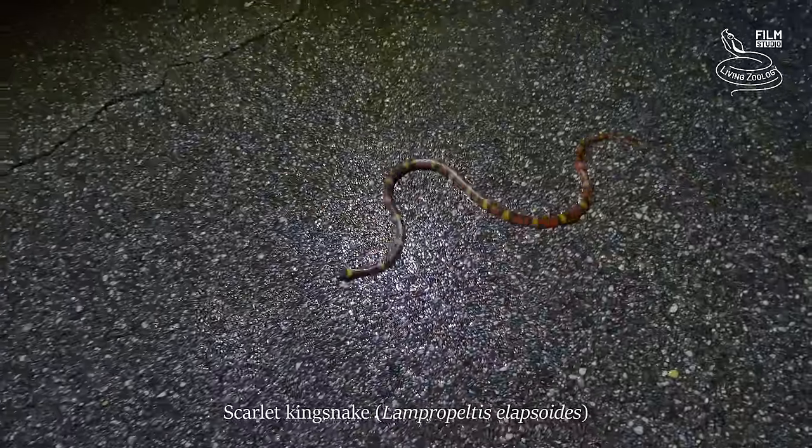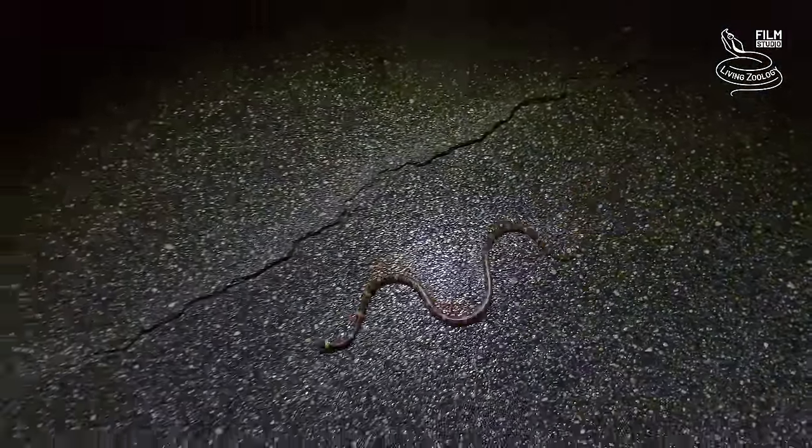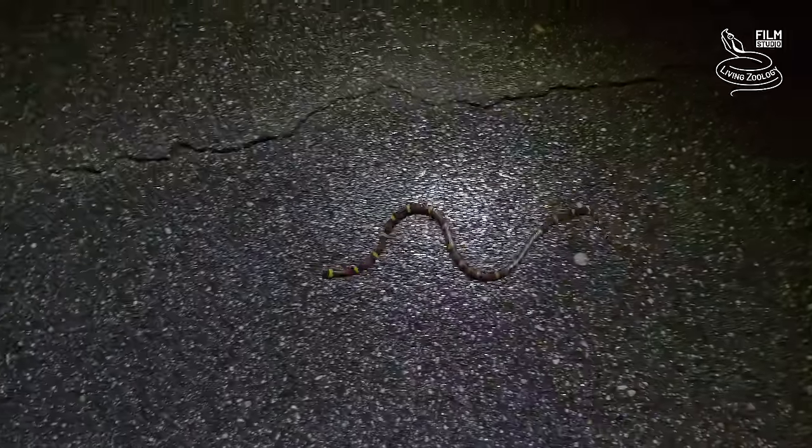Oh, wow. Scarlet king snake. Yes. How big can they get? Not much bigger, right? I think it's a big individual. It's a nice size. Yeah, I think so. They can get maybe another six inches, but that's a good size.